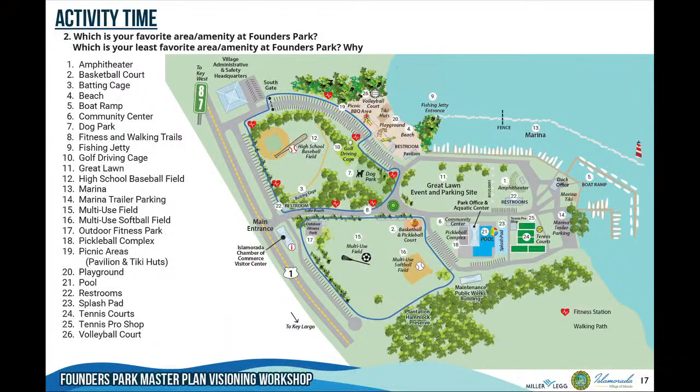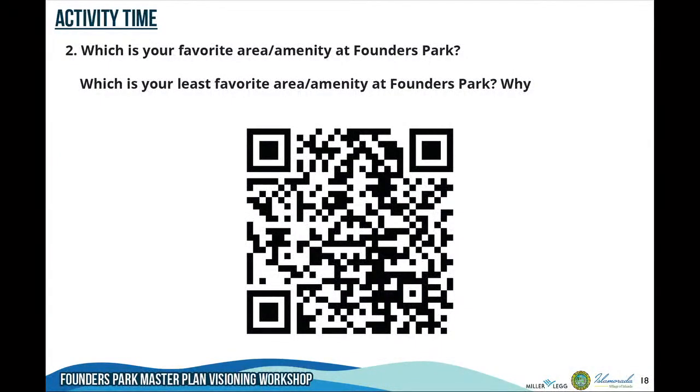Okay, so we are going to go to the next QR code. And then you'll just have a list of things that are on there. What are your favorite areas? And what is your least favorite area or amenity at Founders Park? Pick one of each, just one of each. One favorite. And for the one that you dislike, or your least favorite, it asks why. So if you could put in the reason why you don't like it, or why it's your least favorite.